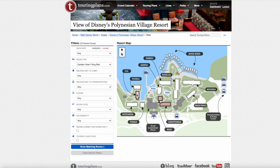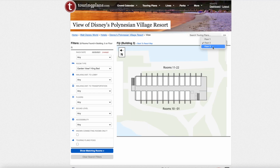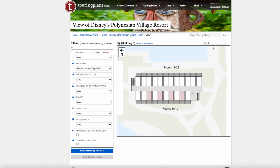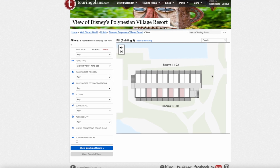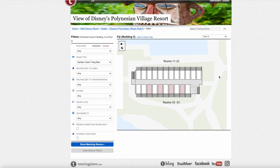Well, I don't recommend Fiji. There's, let's see, 4 rooms on the first floor. Let's look on the second floor. There are none. And on the third floor, there's 4. So again, of all 3 buildings, there's only 7 rooms that have a king bed that are on the third floor. So just keep that in mind.